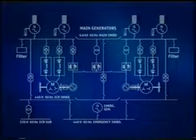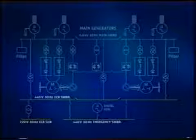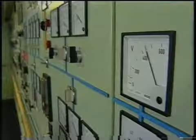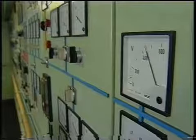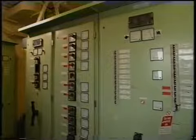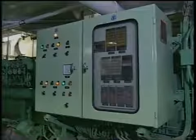Of course, in addition to 6.6 kilovolts, there are circuits running at 440 volts and 220 volts. The main 440 volt switchboard is sited local to the engine control room. There will be substations at strategic positions around the ship, stepping down the voltage for use in such areas as the galley, the lifts, and the air conditioning compressors.